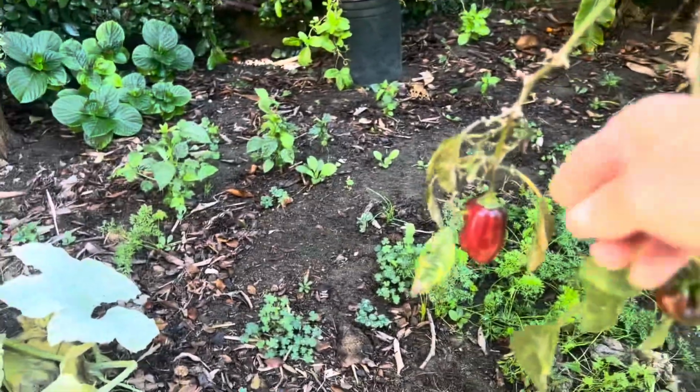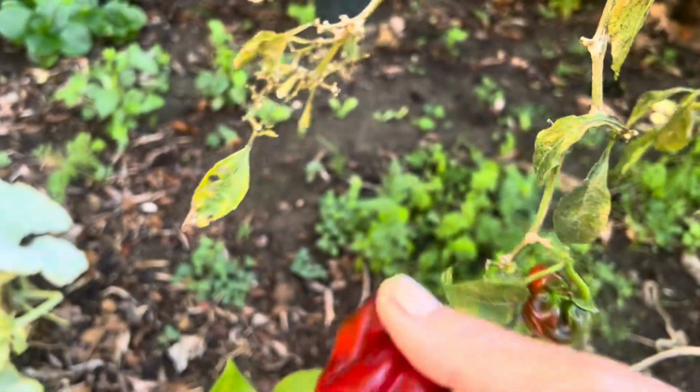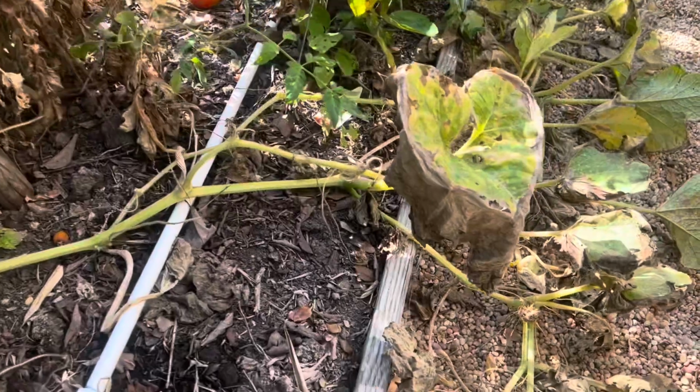This poor little pepper plant here does not look too great, but it continues to give us these beautiful little peppers.